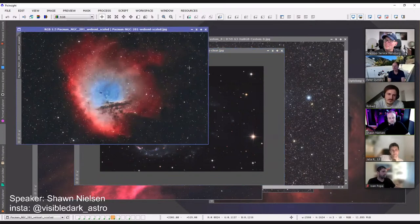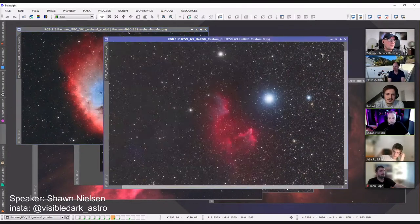Another image, the Pac-Man Nebula. This was taken with the Esprit 100 and the QHY 268M, filter wheel and Optolong filters. And this here is IC 63 and IC 64, I can't remember. The Ghost Nebula, yeah. So this is a combination of RGB and H-alpha, so it's an H-alpha RGB image.